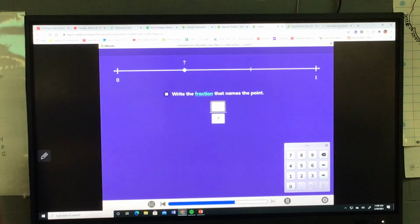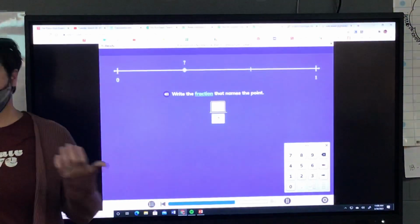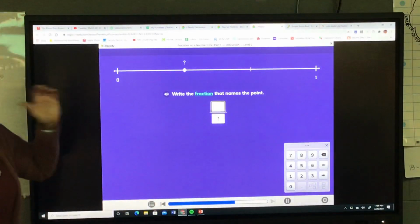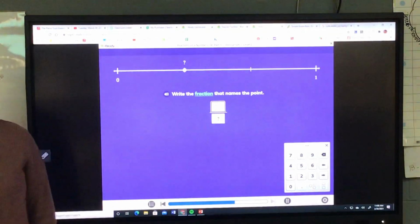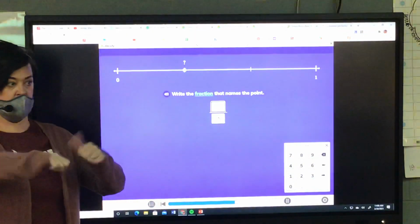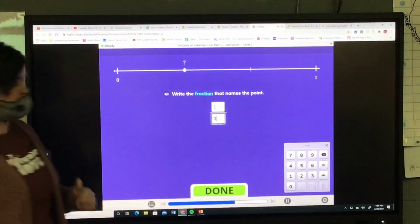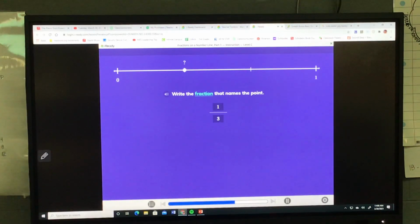Write the fraction that names the point. Give me 2 thumbs up right in front of you if you think you know what this fraction is. First off, how many equal parts are there? 1, 2, 3. All right, so what is this fraction, Lucas? 1/3. Agree or disagree? He said 1/3. Is that how I write 1/3? Yes. Okay. Good job. Let's label the point 1/3.